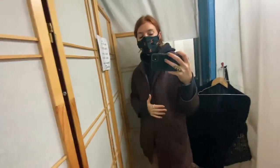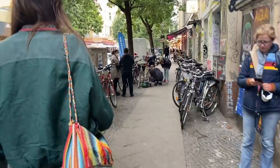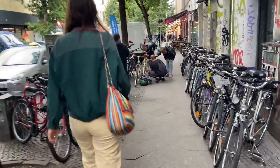Except for this dark red leather jacket. And I always wanted to get a leather jacket in this color. But to be honest, I also saw already so many leather jackets like this on flea markets, and they were way cheaper, so I just, yeah, want to wait for a flea market.